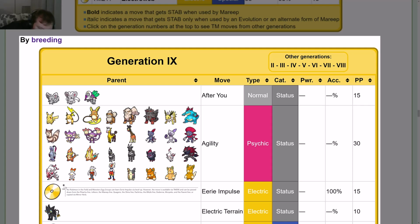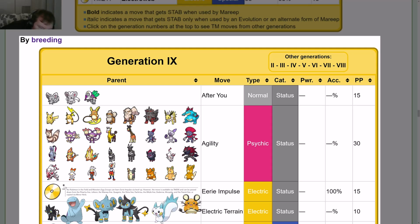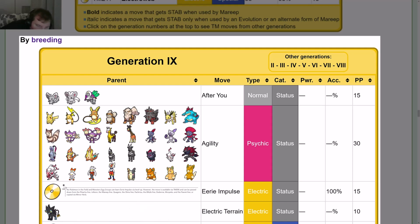However, the move is available via TM96 and can be passed down from the Pikachu line, Jolteon, the Mareep line, Quagsire, the Shinx line, Pachirisu, the Blitzle line, Dedenne, Morpeko, and the Pawmi line, or copied via Mirror Herb. So it would be TM Electric gives you Eerie Impulse. Luxray gives you Electric Terrain.